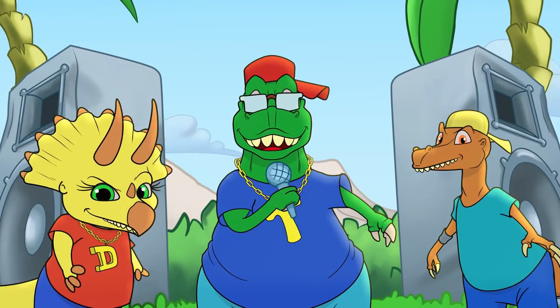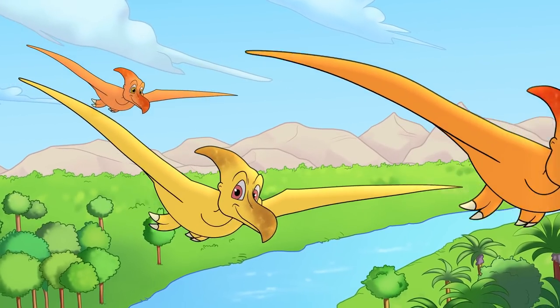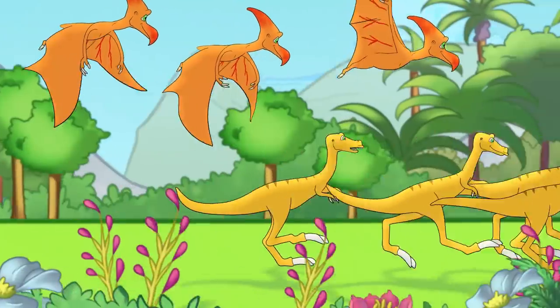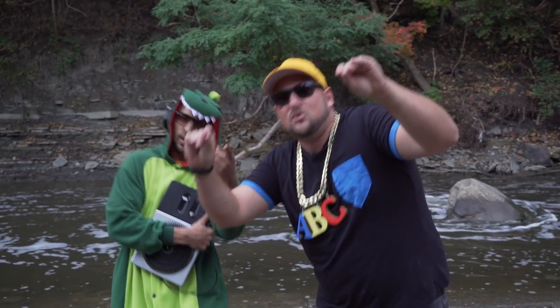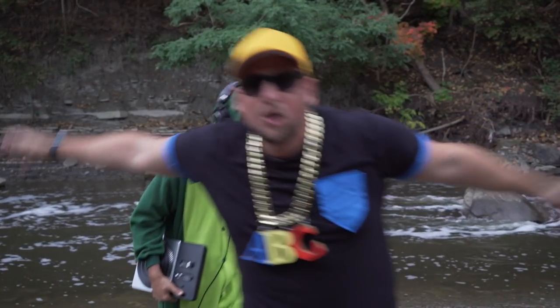Flying through the air without a care. That's pterodactyl gliding over there. Gallimimus run fast and step on the gas. They run in a pack, you probably can't pass. Who knew? Look who just walked through. It's my pal, I wanna introduce him to you. He's a herbivore to the core. I'll tell you some more. He's got a lot in store when he always walks through the door.